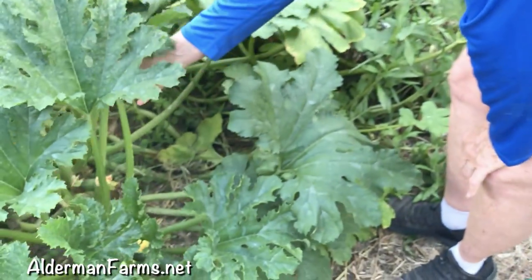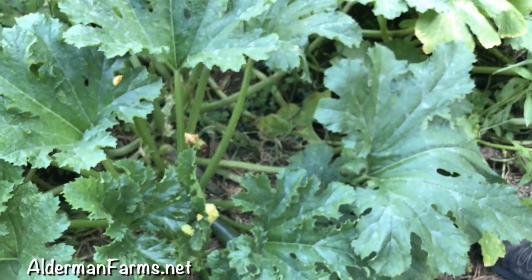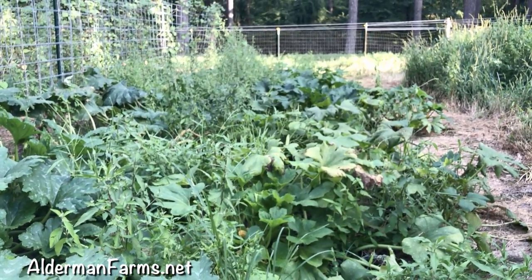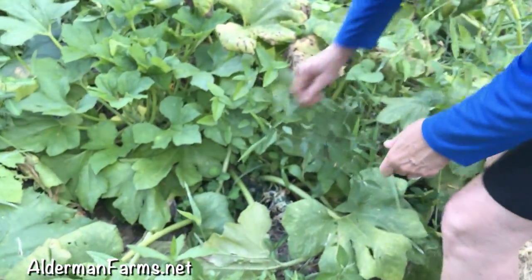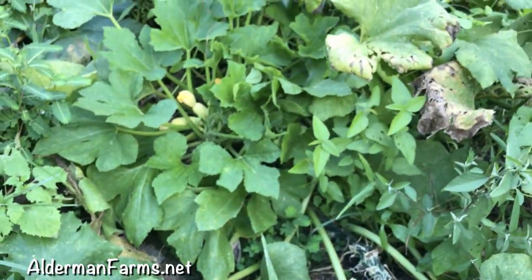I'll pick some of these this evening, those small ones like that, and bring them to the market. We've gotten our fill of zucchini. I've got all I need in the freezer. I see a few little yellow squash in there. But this squash has been going for a long time. Yeah, it really has. There's some in there. I won't pick those little ones.